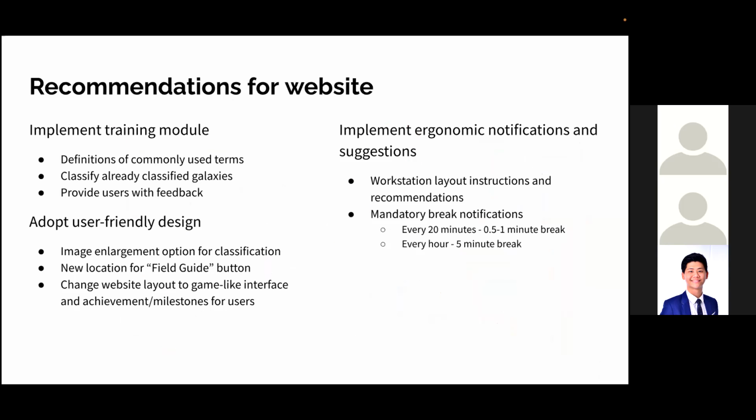The next slide is a figure from the American Optometric Association, which depicts the ideal workstation setup. Now, Kostya will talk about the recommendations for the website specifically. Our team came up with 3 overarching recommendations to improve the website. The first one would be to implement a training module, which would encourage more volunteers to start participating. The second recommendation would be to adopt a more user-friendly design, which would encourage higher rates of participation from existing volunteers. Finally, we recommend that the website implement ergonomic notifications and suggestions in order to facilitate a safer procedure while completing the task.